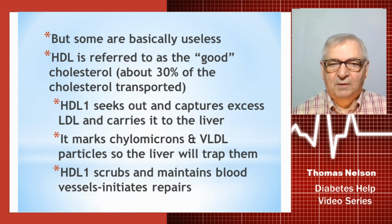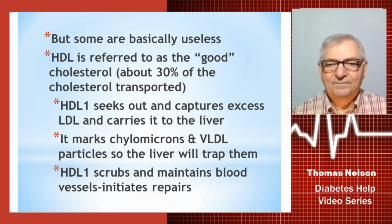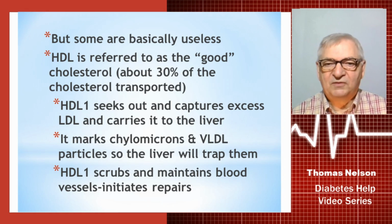HDL, which is normally referred to as the good cholesterol, is about 30% of the cholesterol that's transported throughout your bloodstream. The HDL1 is the good guy. That's the one that's going to seek out and capture all of the excess LDL cholesterol, and it's going to carry it to your liver to be disposed of.